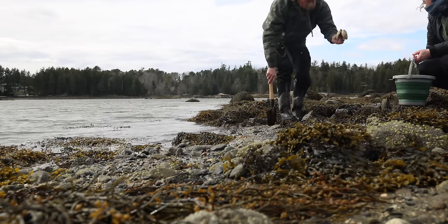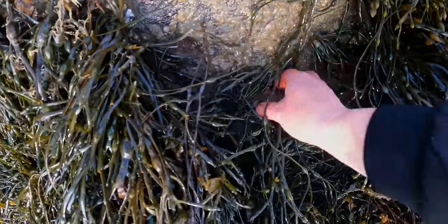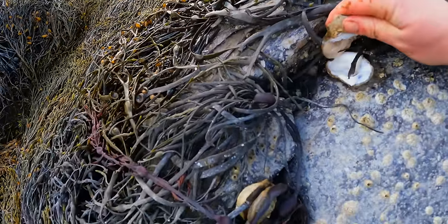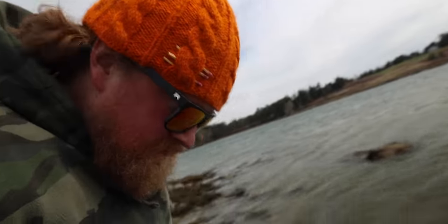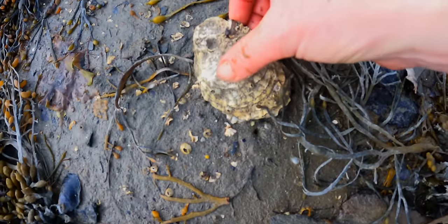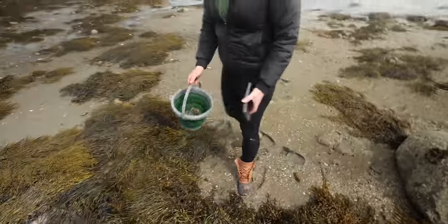Yeah. Oh, look at that. There's a big clam. When I do that, I always have to eat it right away so it doesn't get dirty. Right in the water. I think I saw. Empty. Big. Well, that's a nice one. Yeah. There we go. That's a nice one. What are we up to now? Four. Five. Five good ones. That's a start.